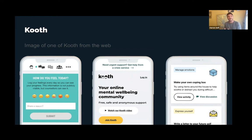So it's about 15,000 new users a month coming in, and just under 1 million logins. So that gives you, if you're quick on maths, about an average of 5.2 logins per user.